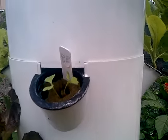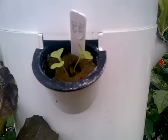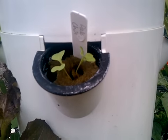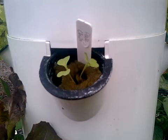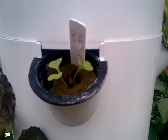This is pak choi. This is a great one for the tower. We've been growing this for over a year, and this is a new plant. Usually the pak choi lasts about 6 months, and then I need to replant. But it's really good for stir fries. It grows great in the summer and the winter, the fall. It's just an easy plant to grow in the tower.